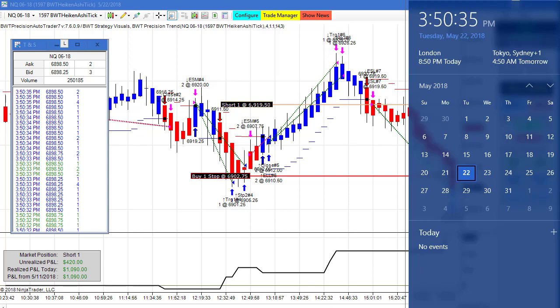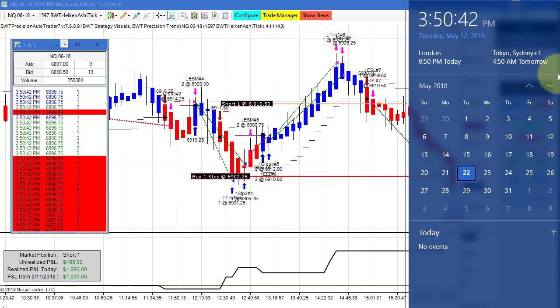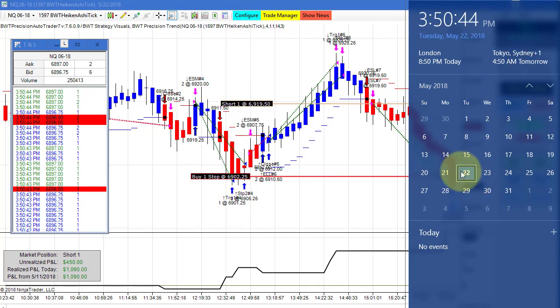Hello everyone, today is Tuesday, May 22nd. It's 3:50 p.m. Eastern Standard Time. It's about 10 minutes before the regular session close. On my right is my computer clock, and you can see the date and time here.